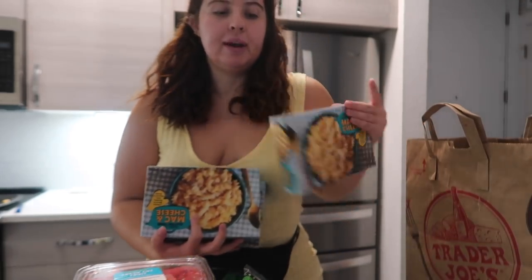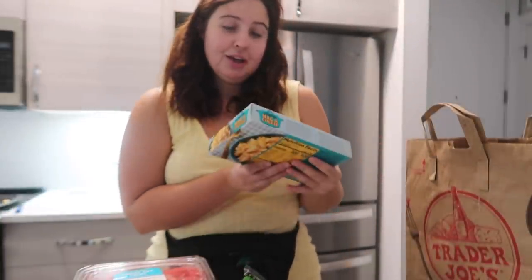Then I got gluten-free mac and cheese because they have gluten-free mac and cheese. I was so proud of myself. I stuck to buying everything only that's gluten-free. Like, it's gonna be really good.